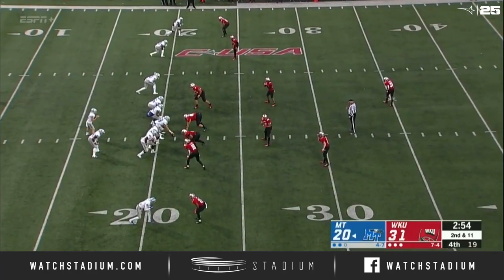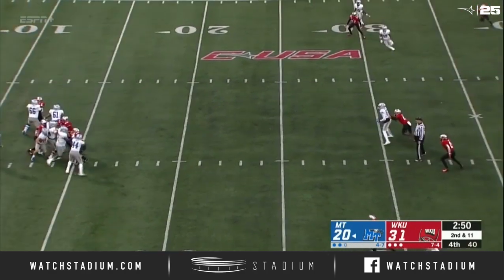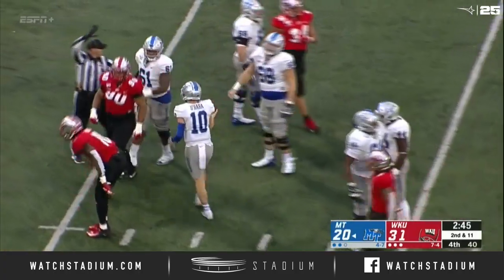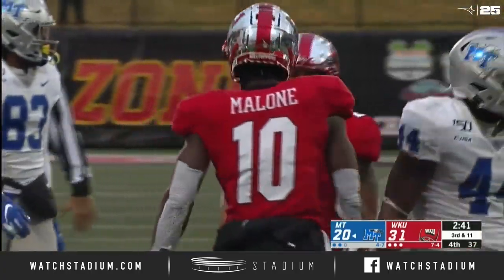Maybe throwing the ball, but protecting your quarterback, not making sure he keeps his confidence going into the next season. He's in trouble, and down he goes. It's another sack for DeAngelo Malone, the most sacks in the Conference USA this year.